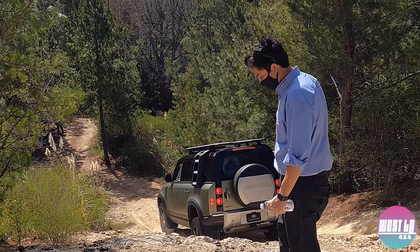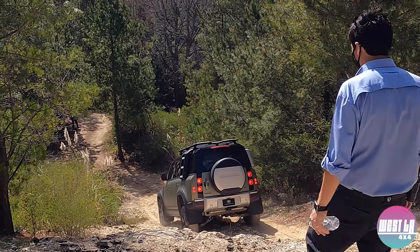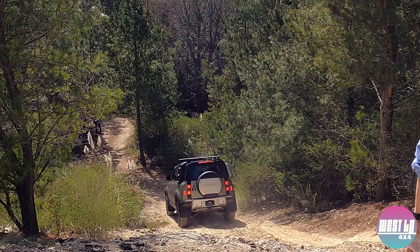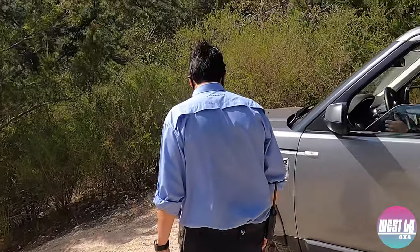Just first gear, low range, and hold the same control. So slow on this. Wow, yeah. It looks way worse than it is. All right, looking good. Yep, turns looking good here.